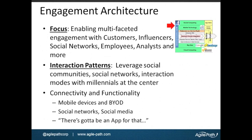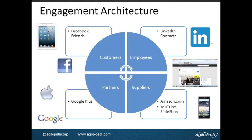And the emphasis therefore becomes connectivity and functionality for mobile devices and in support of BYOD. How do you connect and engage with different social networks? And how do you start to expose apps in a mobile sense that address, there's got to be an app for that kind of an idea. And of course, this is only the tip of the iceberg. There are many ways in which you can imagine how you would design an engagement architecture to work with the various stakeholders in this model. This picture clearly shows that we're talking about customers, employees, partners, suppliers, and others. And notionally, again, there's LinkedIn, there's Facebook, there's Google+, there's Amazon, YouTube, SlideShare, and so on.